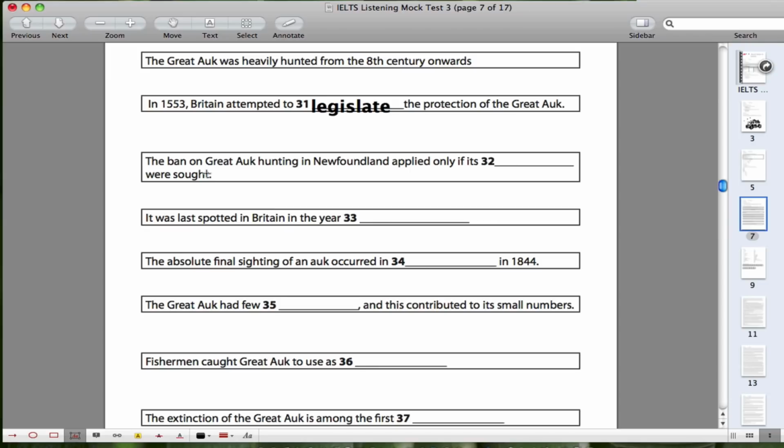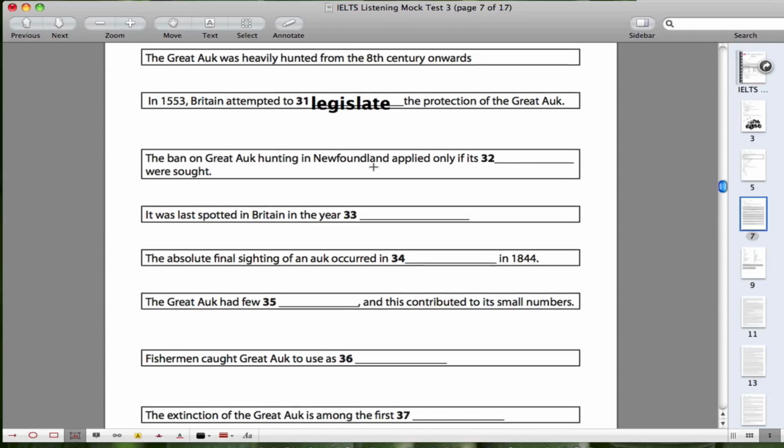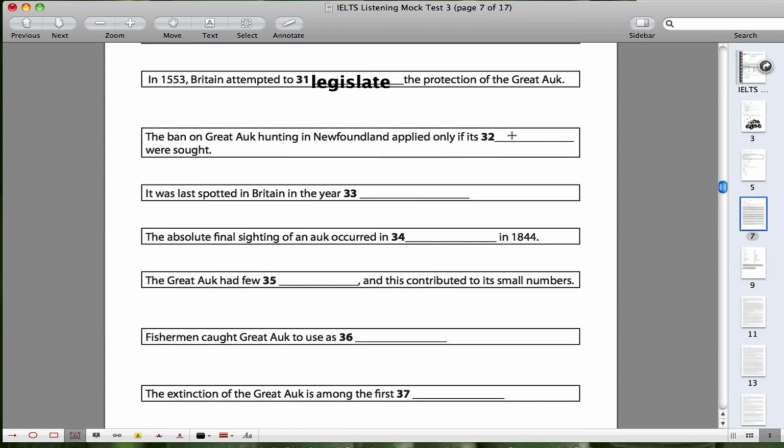The ban on great auk hunting in Newfoundland applied only if its feathers were sought. So I believe she talks about how fishermen were allowed to hunt it if they were going to use it as bait, but it could not be hunted for its feathers. That should be feathers.